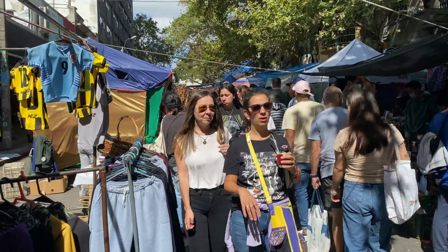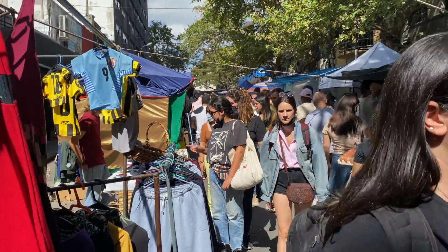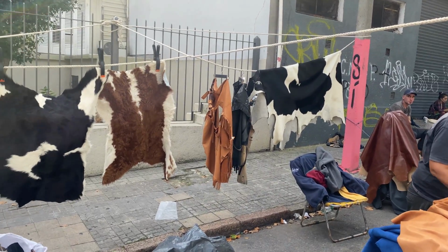One thing I find particularly interesting about Uruguay is that while you might smell the delicious smells of the parrilla, the grill, wafting through the air in open air markets like this, what you'll also smell a lot of is the smell of marijuana. And the reason for that is that Uruguay was the first country in the world in 2013 to completely decriminalize, legalize both medical and recreational use of marijuana.